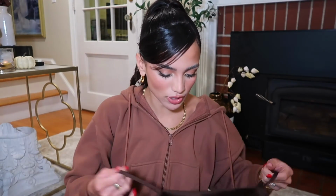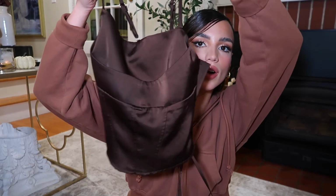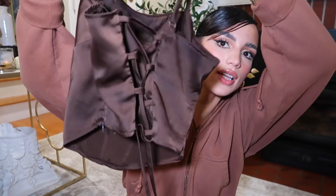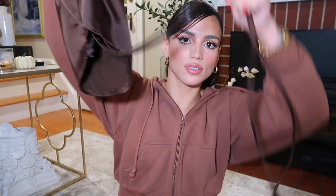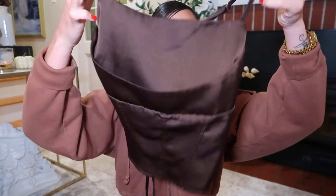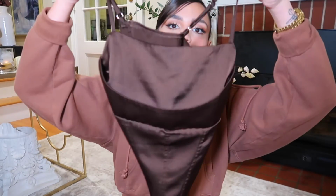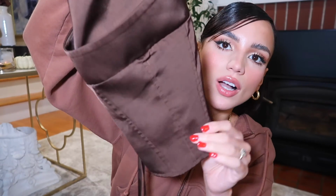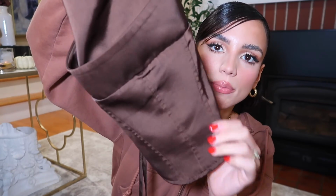And then I have a similar looking top from Commence. It's in this really rich brown color, perfect for the fall time. It laces in the back so you can adjust how tight or fitted you want it. That's why there's all this extra string back here. And then the front I really like because it has a slight cowl neck, but not too much. And then you get the boning look of a corset, but it's not actual hard boning. It's just the fabric. So flattering on.